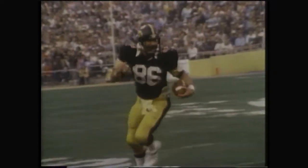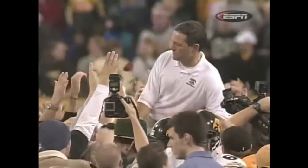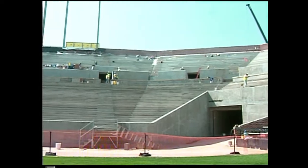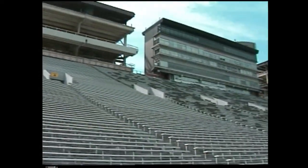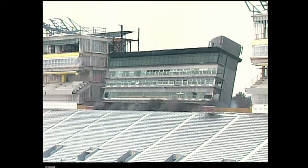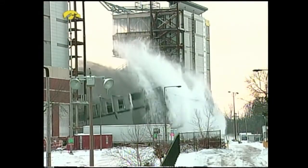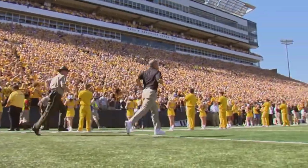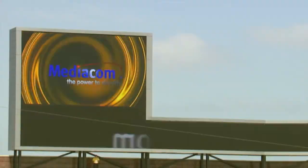Fry retired in 1998, paving the way for former assistant coach Kirk Ferentz to pick up where Fry left off. A few years later, Ferentz had Iowa back atop the Big Ten. In 2004, the university announced a full-scale $86 million renovation to the press box and end zones, expanding the seating capacity to over 70,000. The 2-year project concluded in 2006, helping usher in a new era in Hawkeye football. The change hasn't stopped there.